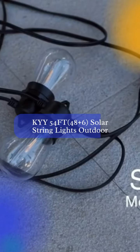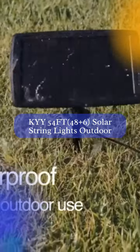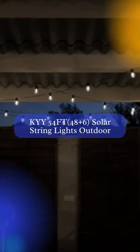For a vintage touch, the KYY54FT solar string lights are the way to go. With remote control capabilities and Edison bulbs, these lights are both heavy-duty and all-listed for your porch or market.